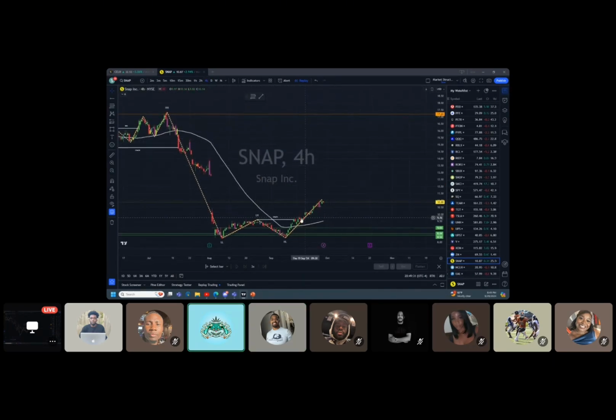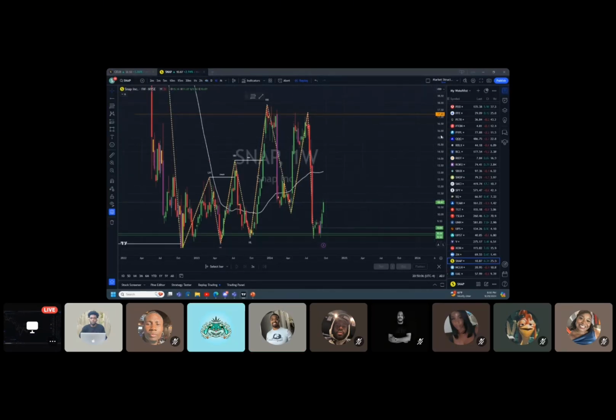Damn. Hey, Snap. I've been having this level on Snap forever, and they made a double bottom with a hammer candle. Yeah, I got 864. I never looked back. I ain't looked at this for so long. And 17. Wow. Okay. I got that 1720. It made a double top up there and fell all the way down to this spot. And now is that its range or something? Yeah, that's Snap's range.